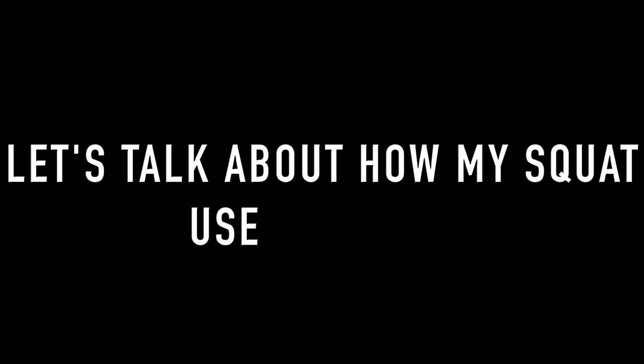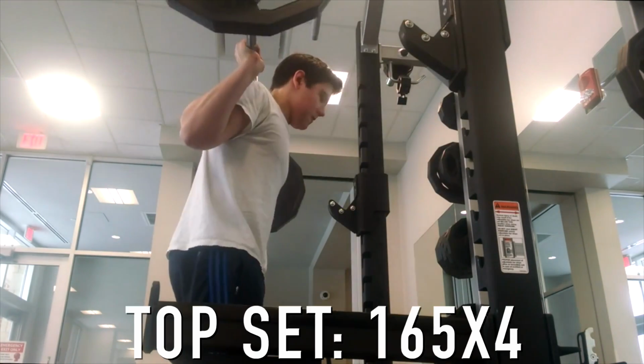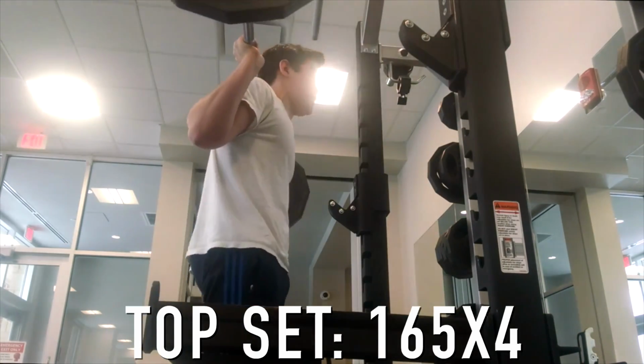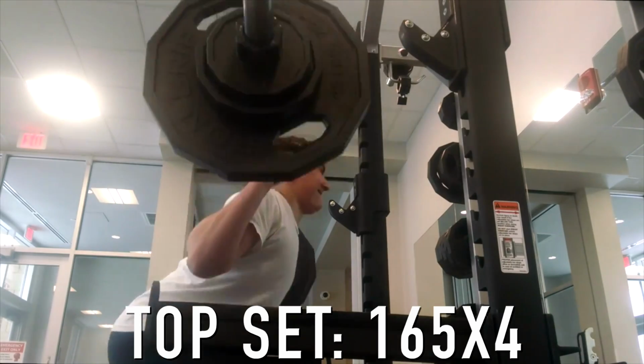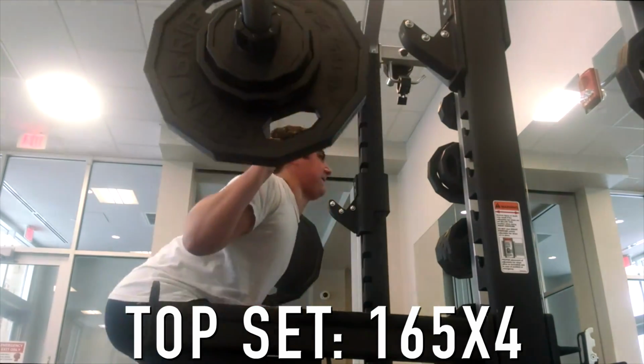Alright, so let's talk about how my squat used to be. Now, I'm not gonna lie, I was pretty embarrassed to show you guys these clips just because I couldn't believe how weak I was making this video, guys. I was doing 165 pounds for 4 reps here. I couldn't even hit this for 5, but I realized, you know what, who cares? This is what my YouTube channel is about.